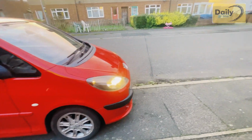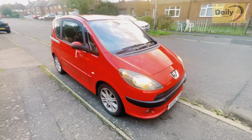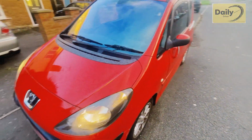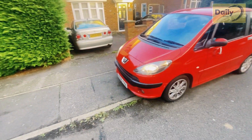Now, suspension issues aren't that big in this car. The most common ones would be the links, which are on the front end of the suspension. They go, but they're not that hard to replace, and they're quite cheap to buy as well. It'll probably set you back about £50 in total to get them sorted.